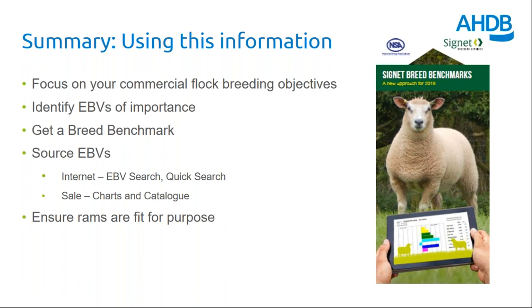And this leaflet here has been produced with all the benchmarks in for the 12 breeds in the National Terminal Sire Evaluation. Source your EBVs. So every recorded animal, whether good or bad, can be found on the internet. So you can use either EBV search or quick search to find those animals. So there's no hiding. Once an animal is recorded, it is there. So you can go out and find that animal.